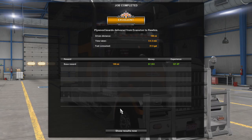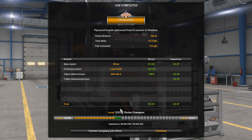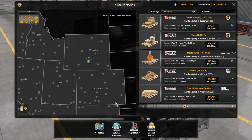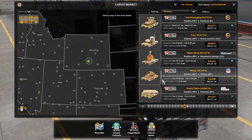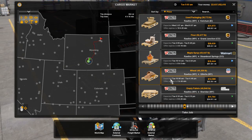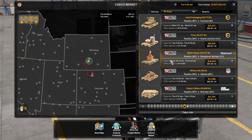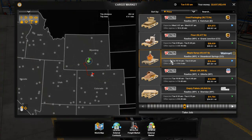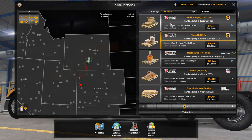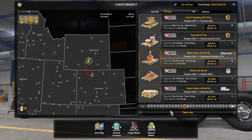So we drove, excellent. We drove 199 miles. It took us 5 hours and 3 minutes to get here. We consumed 31.5 gallons of fuel. So what do we got? We got some empty pallets. We got some wheat, some maple syrup, going back down to Colorado. You know, it's been a while since we hauled that. We're not going to haul it to town, but next time we'll haul that.